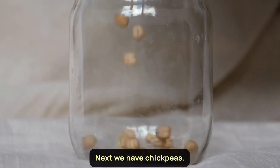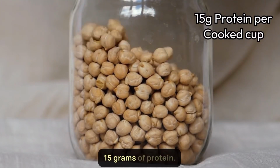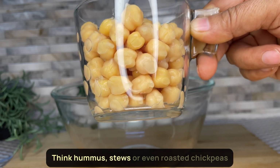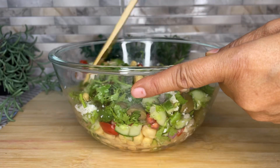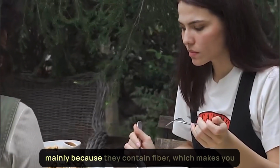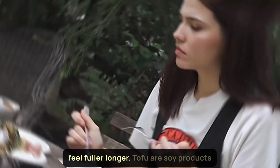Next, we have chickpeas. One cup of cooked chickpeas has about 15 grams of protein. They are versatile too. Think hummus, stews, or even roasted chickpeas for a crunchy snack. Plus, chickpeas are great for your digestive health. Also, chickpeas are great for weight loss, mainly because they contain fiber, which makes you feel fuller longer.